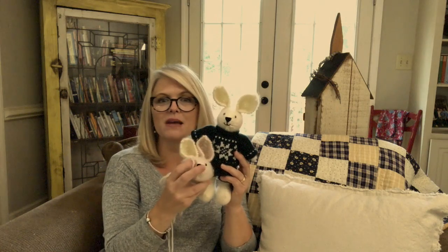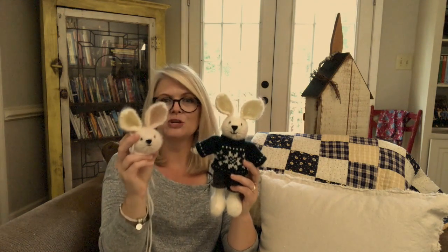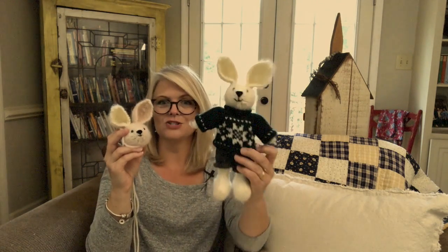And as she knitted him, she knew that this was the right color, and it turned out that doing the head the wrong way ended up being a happy little accident that she was able to experiment on so that she could make little Gunther Carl.